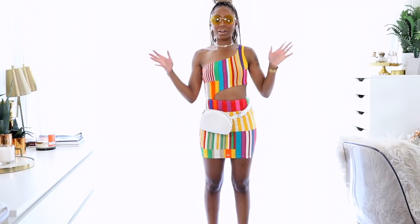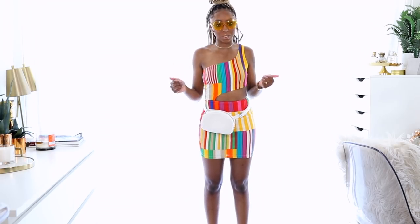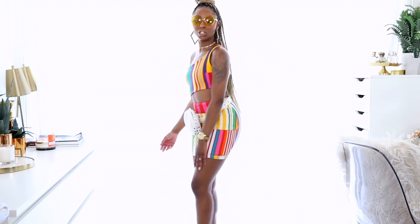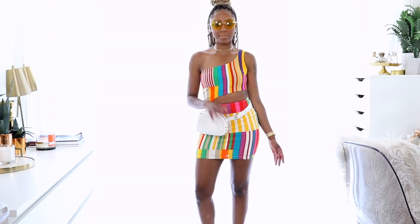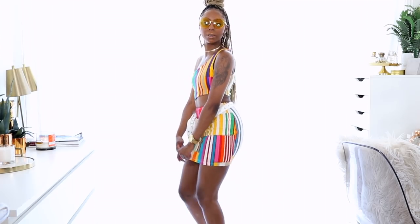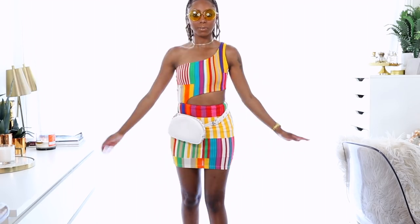I actually wore this for a shoot that I was doing and it was so cute. Okay, this is how I styled it for the shoot, and it's so cute. I feel like I need to be on some rollerblades or something. I can't even skate, but it's super cute. I decided to wear a fanny pack with it, some white boots. You see these boots? Can you see them? This is just a fun summer look. How cute is this outfit, y'all?